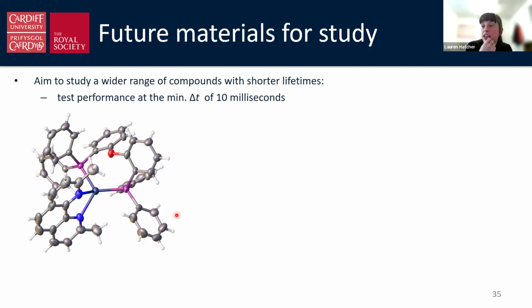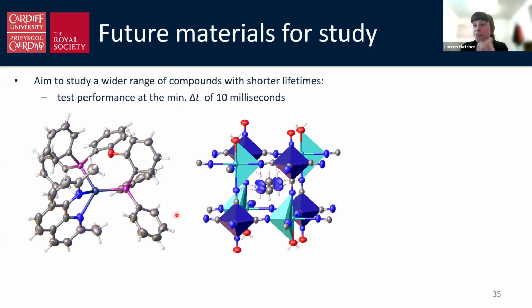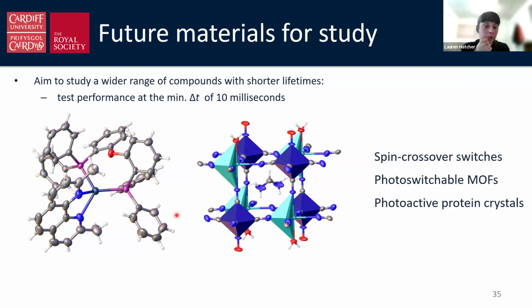So there are things like this luminescent silver compound that has a POP ligand and a phenanthroline ligand. It has quite a long luminescence lifetime, even at room temperature, that's in the right kind of region. So we'd like to look at this. These are actually, in fact, Josh's compounds, who introduced me, from his PhD. These are pyroelectric switches, where you basically see order-disorder transitions in these materials. They're also linkage isomers as well. So we'd like to look at this in a bit more detail with time resolved.